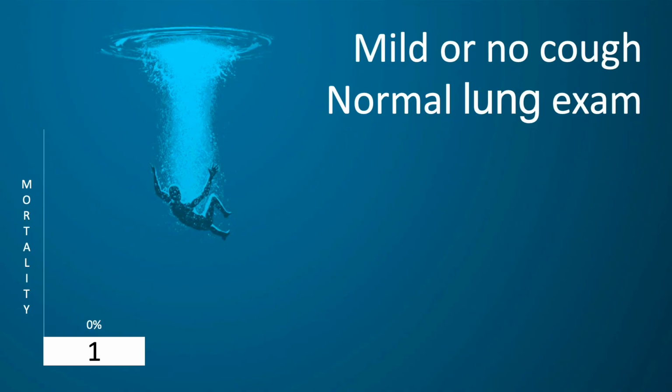Not the best science in the world, but it's what we have right now. So what he found was the class 1 patients had mild or no cough and a normal lung exam. So when listening to lungs, they had normal lung sounds. These patients had 0% mortality. This is their class 1 patient.